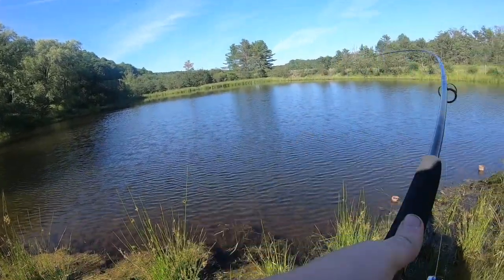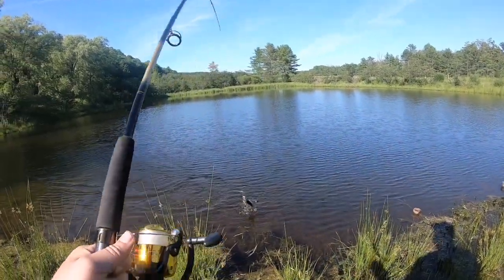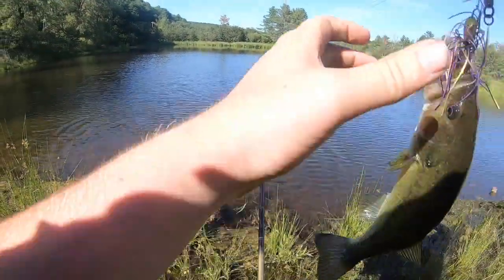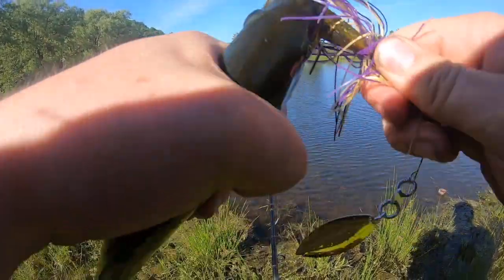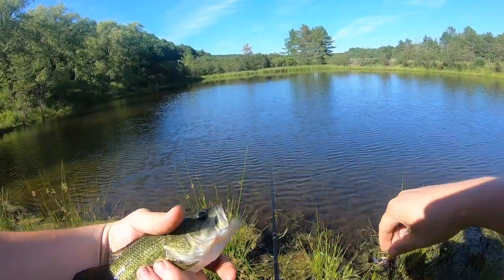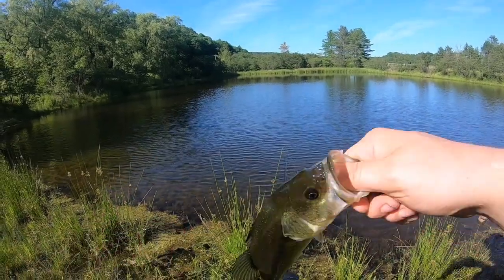There's one. Keep them on. There's one. He engulfed it. You wanted that, buddy. It's a big bait. Look at that comparison, almost half his size. Hey, first one, couple casts in. I can't complain about that.